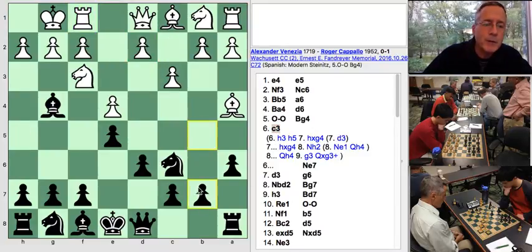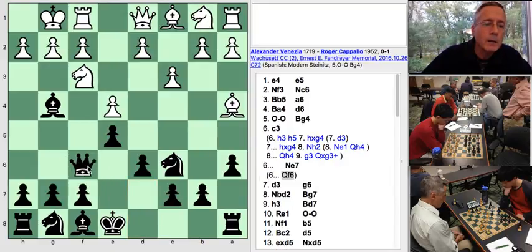After c3, the main move is for black to go ahead and play queen to f6, and the reason behind that is basically I want to develop this knight, but keep open this threat of the fishing pole attack and moving my queen over to the h-file, and so I need to get my queen on the other side of the knight.